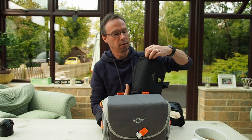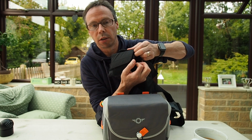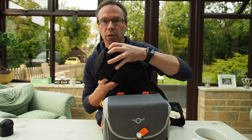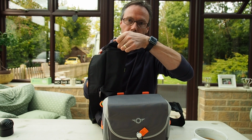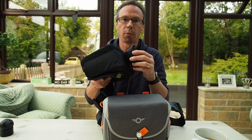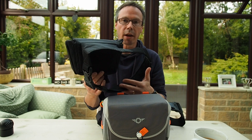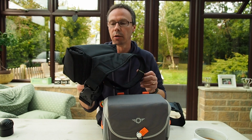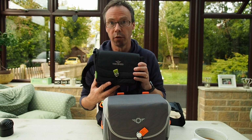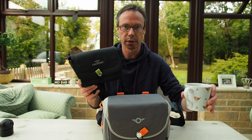Because you can change the size of this one, and because I've got it quite big, even though I shoot micro four thirds, there's a little gap there. It does come with a rain cover. There's no other pockets, no nothing. This is great for micro four thirds cameras with small lenses on, and street photography really. And it really was a bit of a push to use it for landscapes.